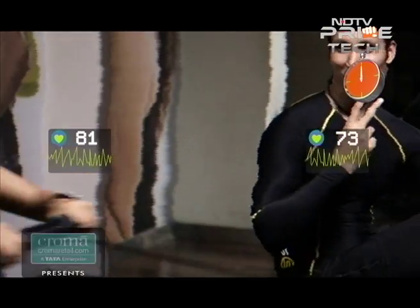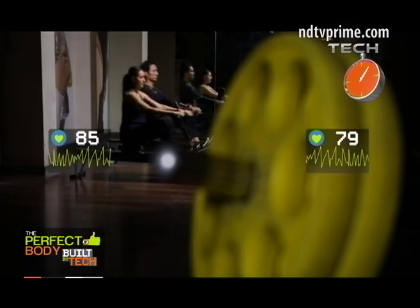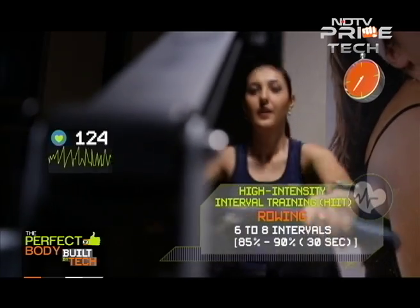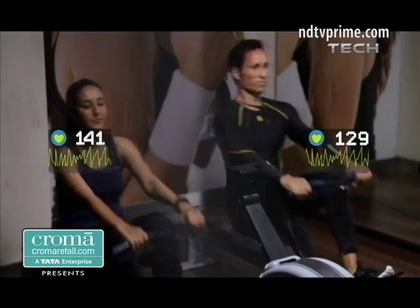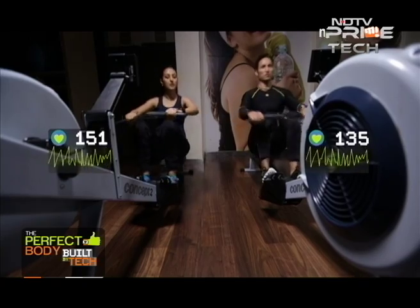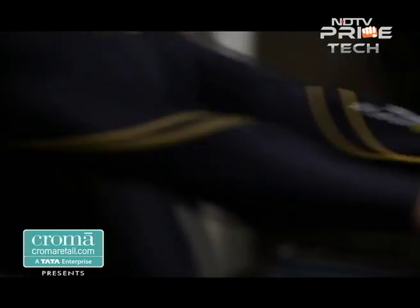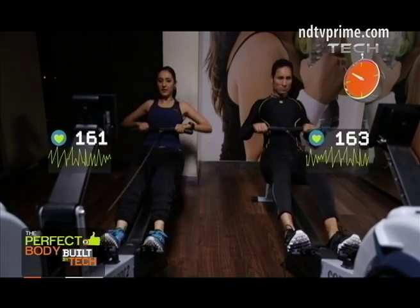3, 2, 1. Faster! As the clock ticks into the first interval, Deepak steps up the intensity and my body responds by quickly raising my heart rate and my breathing, and I cross over my body's anaerobic threshold. My body systems are now operating without oxygen. The need for speed forces it to recruit my fast-twitch muscle fibers that require larger amounts of energy expenditure. Lactic acid is being produced too quickly and stored energy packets in the body are burnt for fuel.